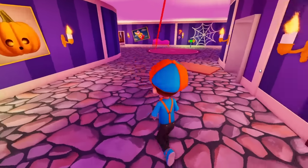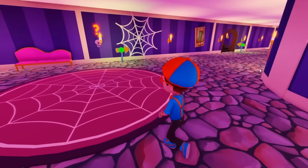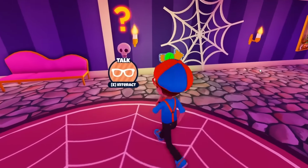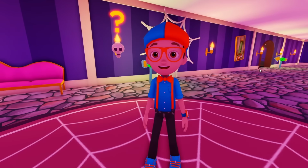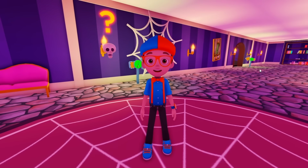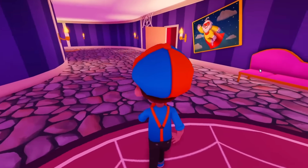Hey! It's me, Blippi! And check it out! I'm in the haunted house! Ooh! It's spooky! Wait! Who's that? It's Bones! Oh! Hi, Bones! Wait! What's that? Bones is missing his... Bones? Ah! That's okay! We can help him find them! Wait! Can you help me find them, too? Okay! Keep your eyes open!